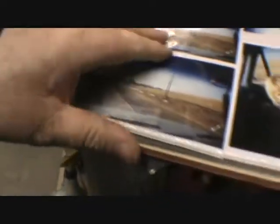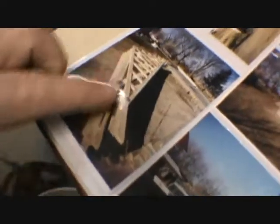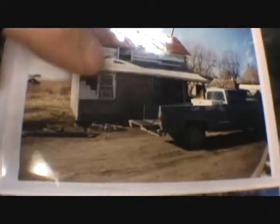Some more of the table. That's before the seatbelt law, so don't. And she was too big for a car seat. But here's after we poured the concrete, and right there's the iron pile. Here's the new shop. There's the old shop.